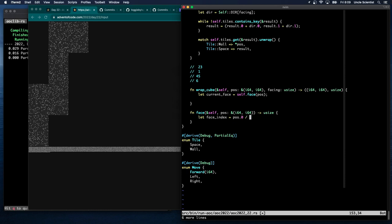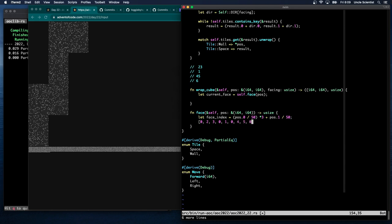So it's position.0 divided by 50 times... Why do I do that? My fingers come off the keys and then suddenly I'm jumping somewhere else. So we divide by 50, we get 0, 1, 2, 3, and we want to change it to 0, 3, 6, 9. So just multiply by 3 plus pos.1 divided by 50. And that's going to give us 0, 1, 2, 3, 4, 5, 6, 7, 8, 9, 10, 11. Right? And then so we can just return zero, two, three, zero, one, zero, four, five, zero, six. And it should never get beyond that, right? Of face index. Okay, that's pretty straightforward. And this gives us our face number.